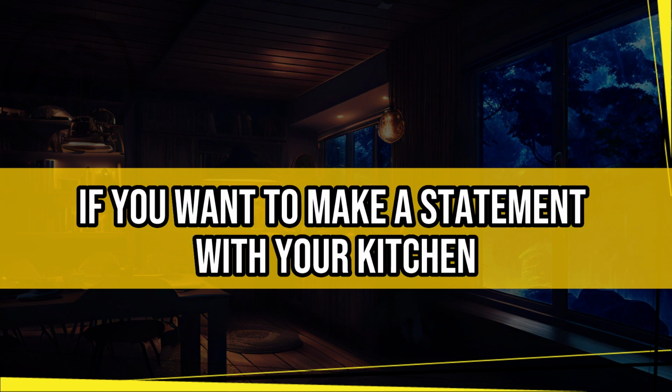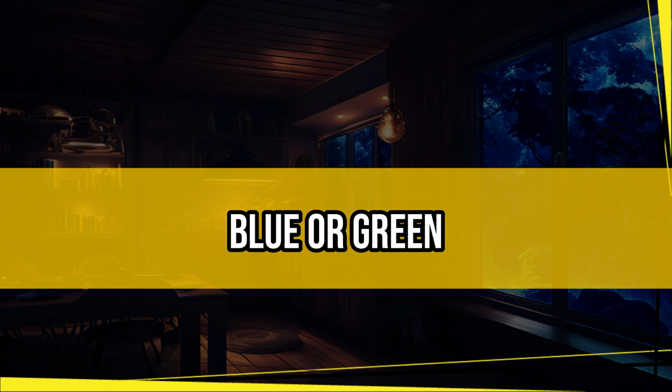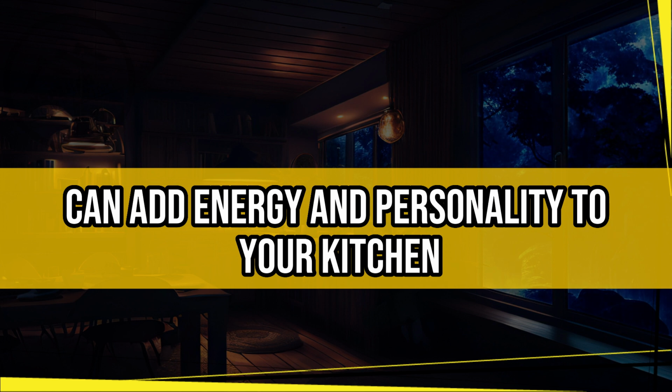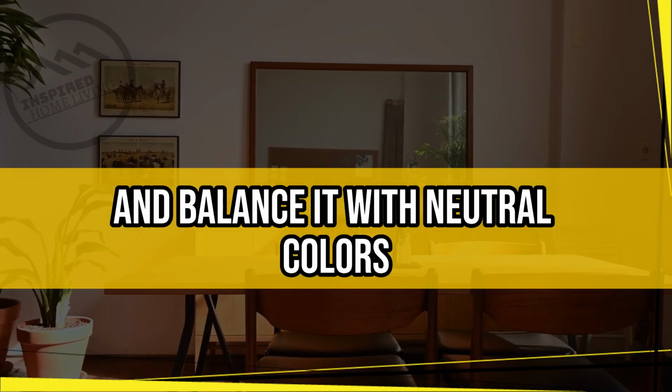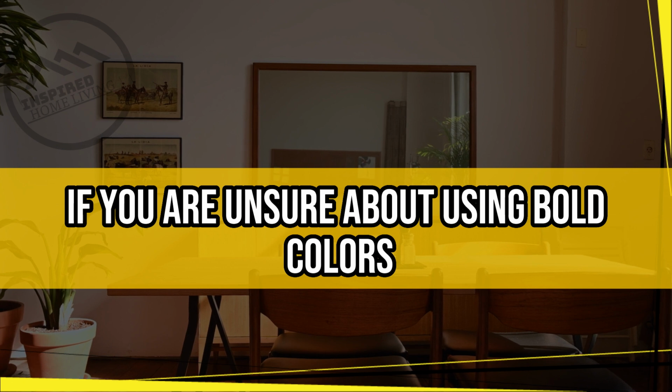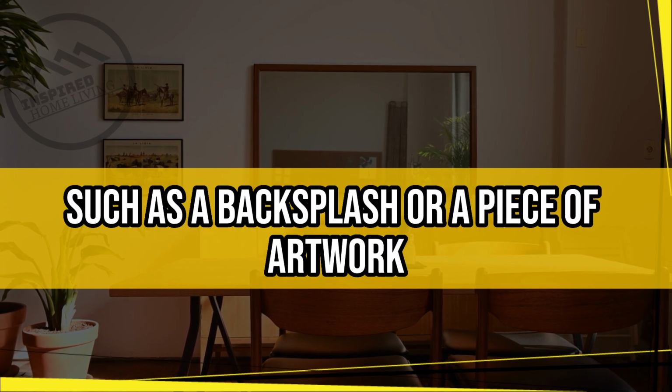Bold colors. If you want to make a statement with your kitchen design, consider using bold colors. Bold colors, such as red, blue, or green, can add energy and personality to your kitchen. Use a bold color for your cabinets or island, and balance it with neutral colors for the walls and countertops. If you are unsure about using bold colors, start with a small accent, such as a backsplash or a piece of artwork.